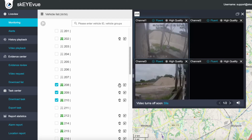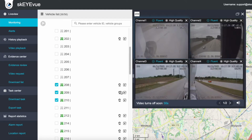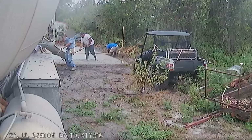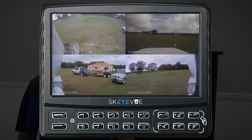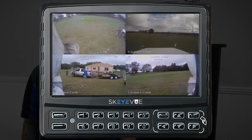The ability to review, playback, and download any evidence on-site or off-site is another major benefit. It can be done very fast, very efficiently, to whoever, whenever, wherever. Having the CP4 monitor installed in the dash of the vehicle also gives the driver another major benefit of reducing blind spots inside the cab, giving him the ability to see 360 degrees around the truck.